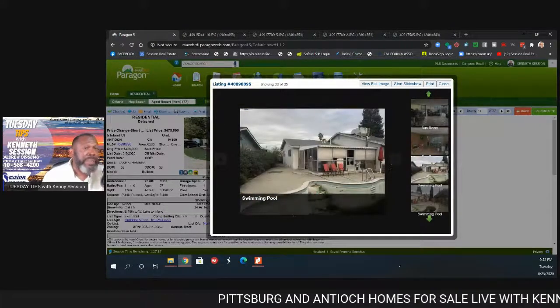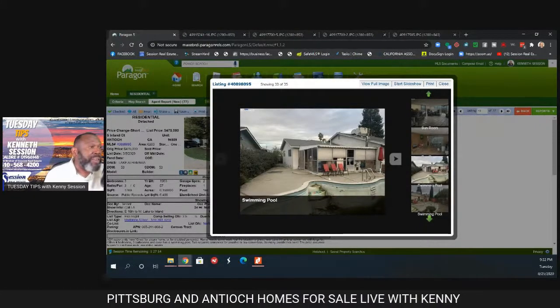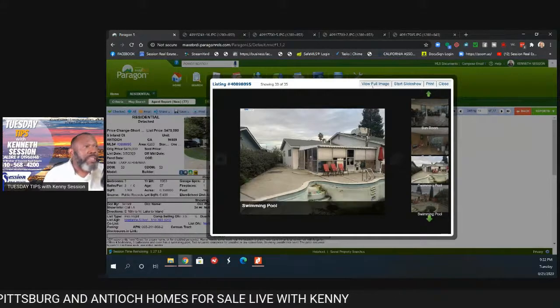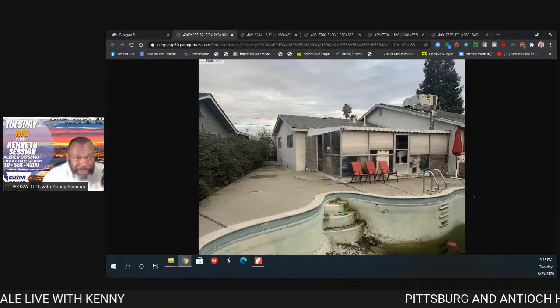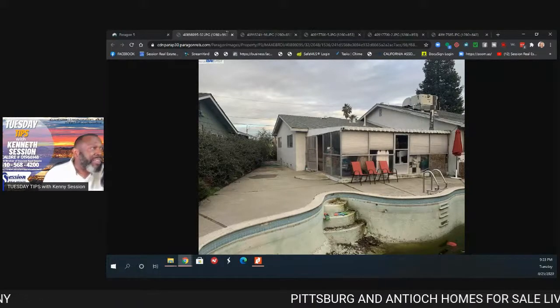Here's another property. This is a fixer-upper. It's got a swimming pool. Looks like the pool may need some help. Yeah, that pool needs some help, y'all. But anyway, it's still out there.